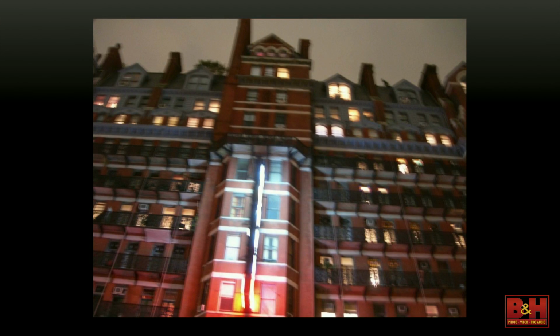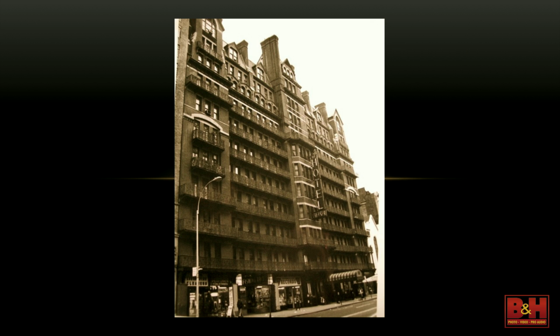The mysterious Chelsea Hotel. I love this picture, even though it's out of focus. It sort of signifies all the different worlds going on in every room. Some people are asleep, some are up all night partying. And then I added a historic picture because I'm sure some of you are interested.